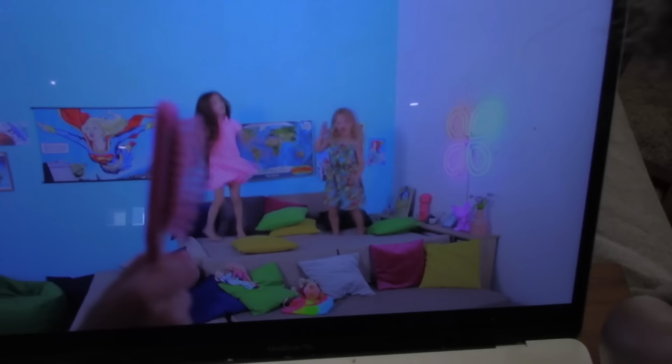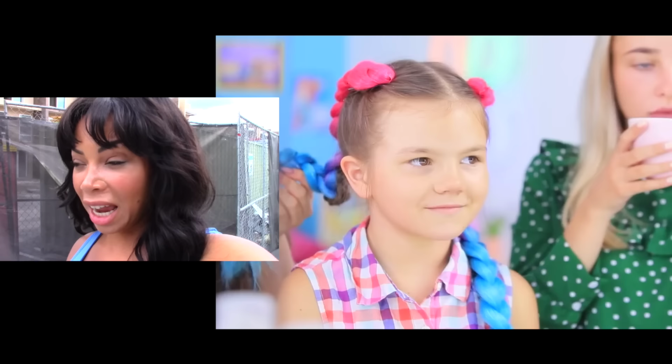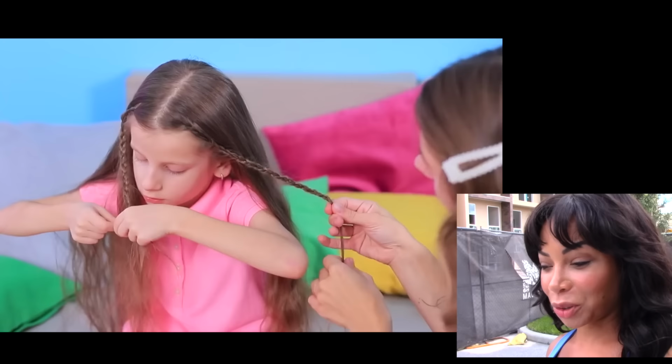So, this is what the girls are watching. Girls are watching something that I saw the other day: 13 cute hairstyles for girls. But they don't have kinky, curly hair that is actually dreaded. So I thought, you know what? This should be universal for all little girls. So we're gonna try that today.